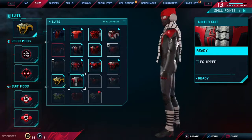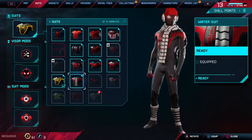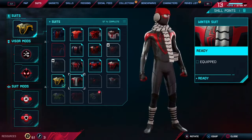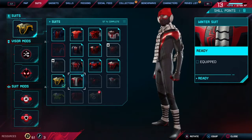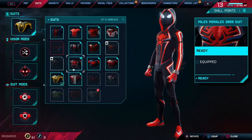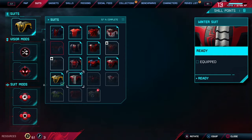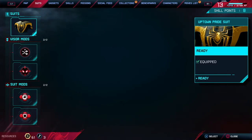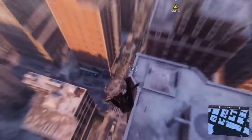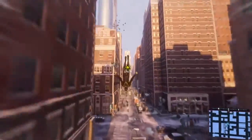She's mute or deaf, I'm not really sure. She gave me her earmuffs and her scarf. And I put on a little hat, and it gave me the suit. And I also unlocked this suit because I thought it looked pretty cool. But let's just use this golden suit because I like the way it looks. Looks pretty nice. All right, so let's go do the theater and see what we find there.